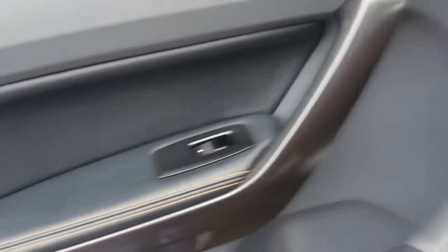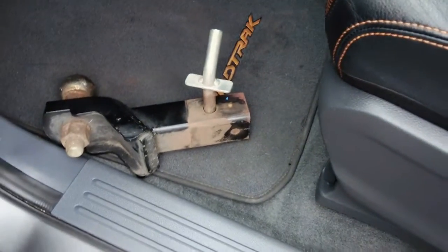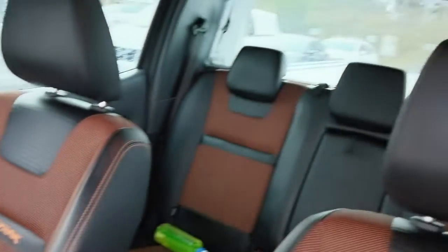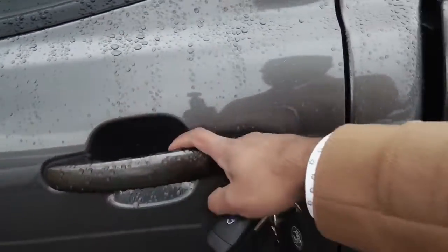Interior of this car, the leather and the upholstery is in very, very good condition. Got the tow bar tongue right here, so nobody steals it. The roof lining, the upholstery and everything is in very, very good condition. In the back seat, very good condition as well.